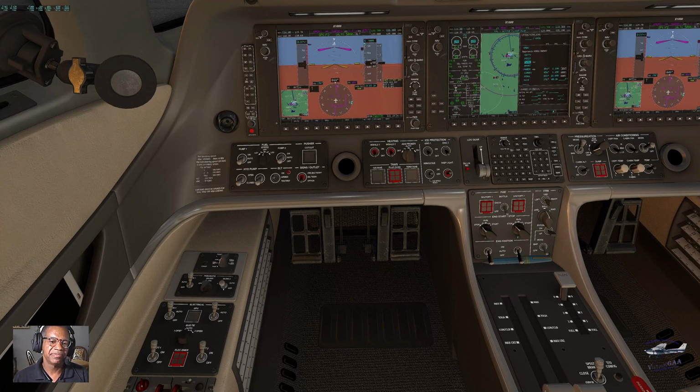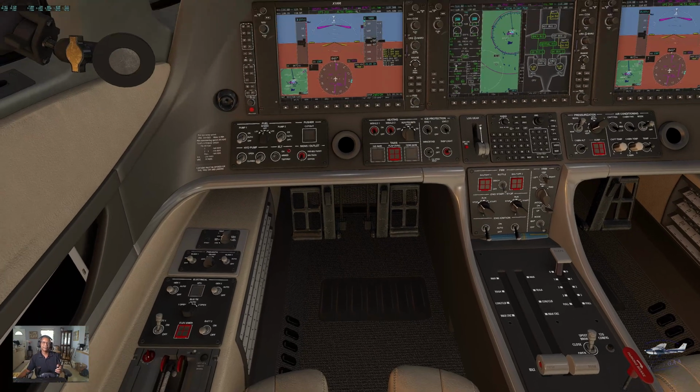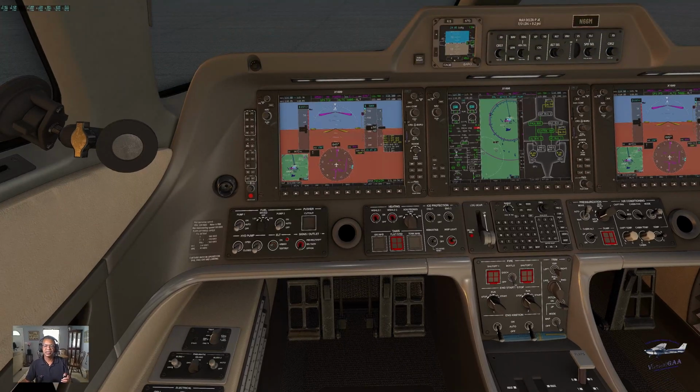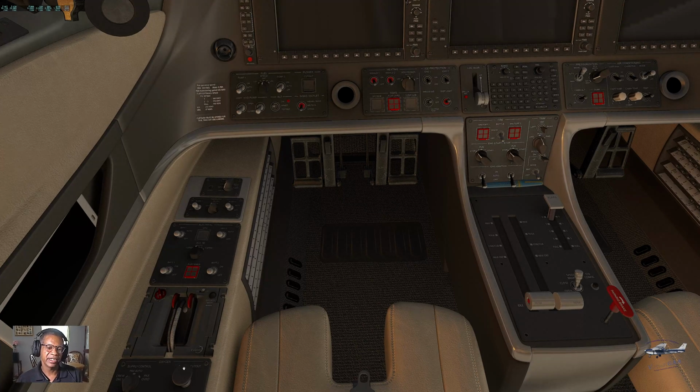Turn the pneumatic off along with the bleed air and the electrical system and the batteries. All right. And check everything and pour the oxygen.